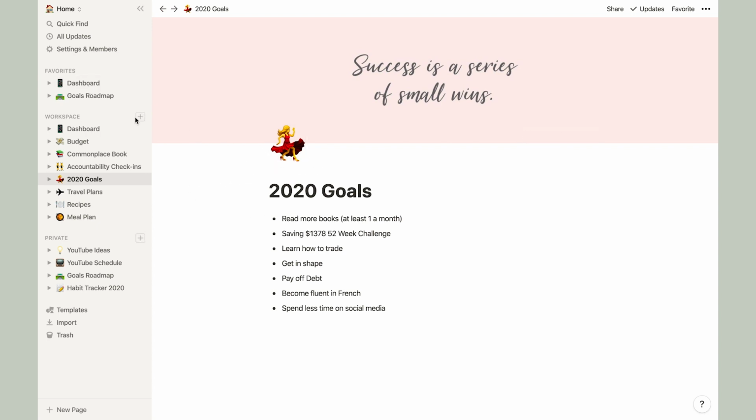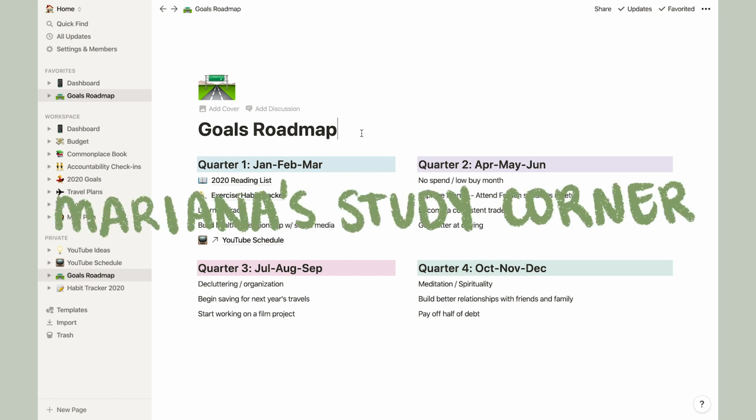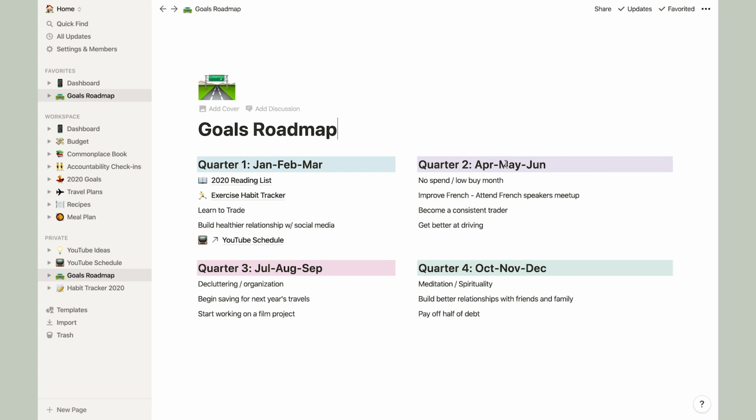So I also want to show you this goals roadmap right here because I actually got the inspiration for this roadmap from another YouTuber named Mariana's Study Corner. She has it organized into quarters, which I thought was really cool because sometimes I feel like a lot of the habits that I want to implement in my life take longer than 30 days to stick. And what's funny was I watched a YouTube video of a girl talking about 20 goals for 2020, and I was like, I can barely even think of 5, and now I have like 15 here. Anyway, let's go to my dashboard.